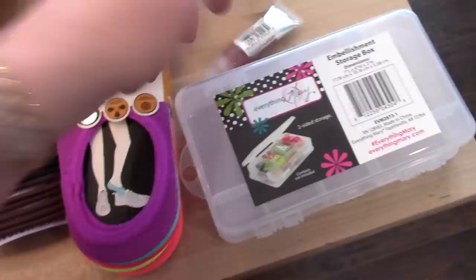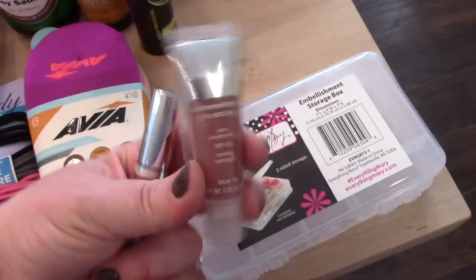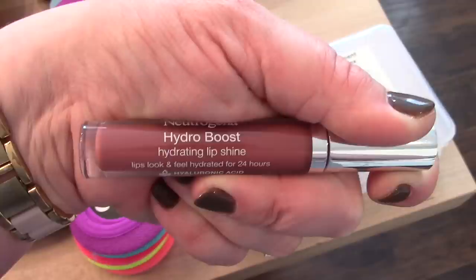And then I was almost out of lip gloss, so I got some Neutrogena lip soother and some of this Neutrogena Hydro Boost. I've tried this one before, but I haven't tried this one. I actually had a Revlon lip gloss that I really liked, and they don't make that color anymore, so I had to find something else.